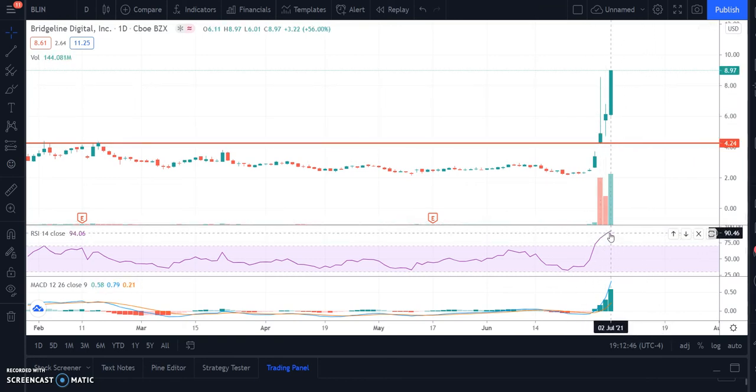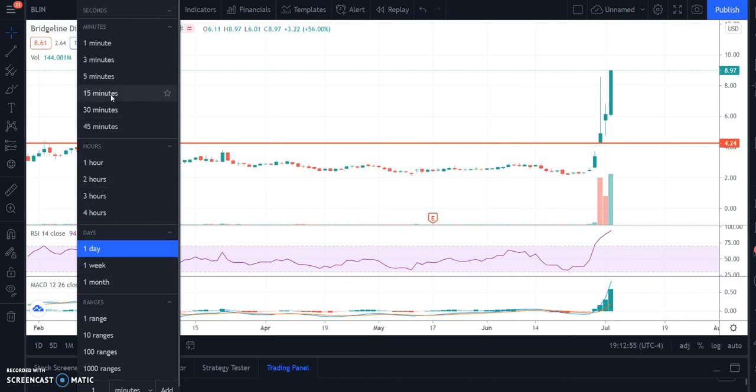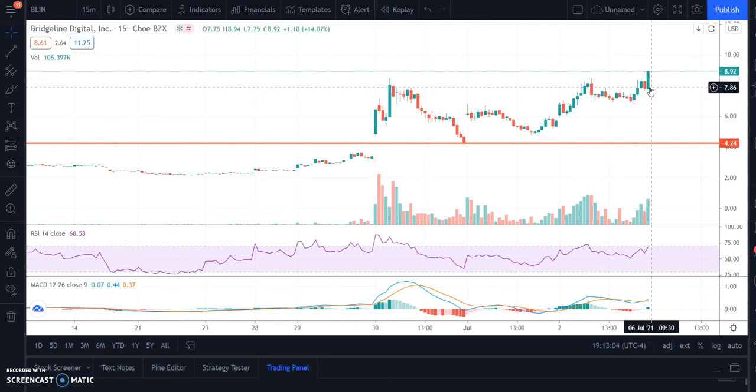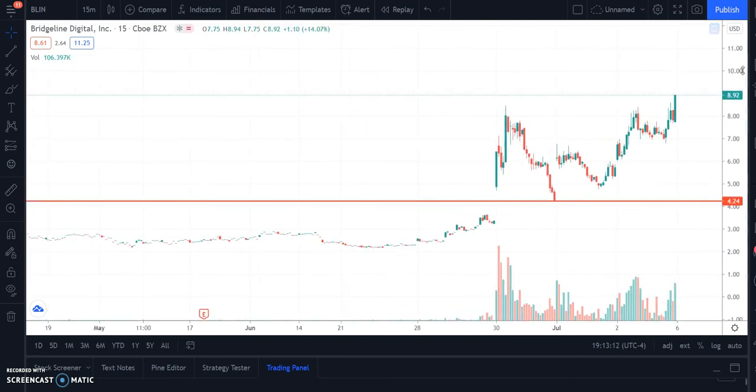Look at the daily RSI, which is 92, very, very high. It can come down. And also look at the MACD, very high. This thing can come down, and we do not know when, but definitely this thing can come down. Look at the 15-minute volume here, very strong. The last 15-minute candle was very strong. See the solid price movement. At the same time, look at the RSI, look at the volume. Everything is pointing up. Aftermarket is up. So this thing might run a lot.